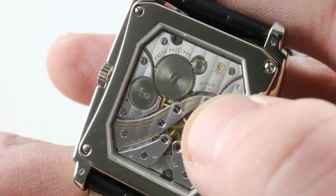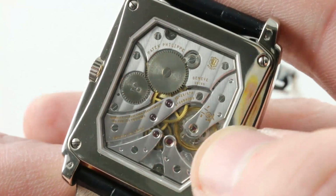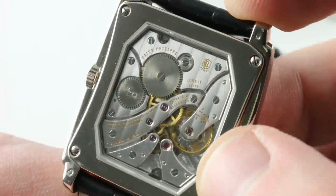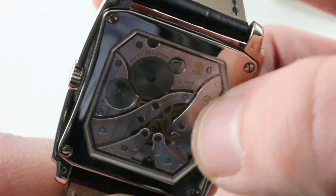You can see at center there is a true center wheel, there is a third wheel, a fourth wheel, escape wheel, and of course the balance itself. So it's a very traditional Geneva movement layout. You'll also note that there's an engine-turned perlage on the base plate, and as I turn it flush to the camera, you can see the mirrored anglage on the edge of the bridges.